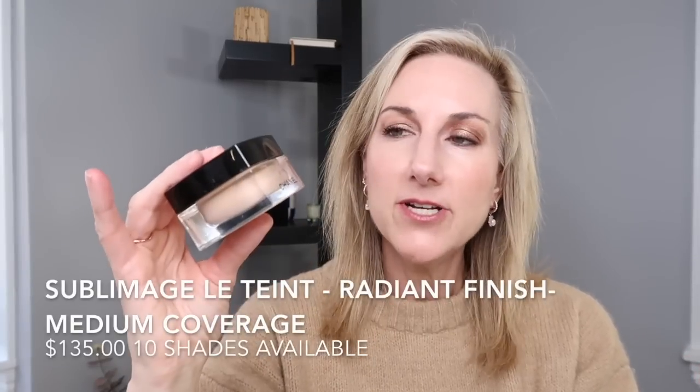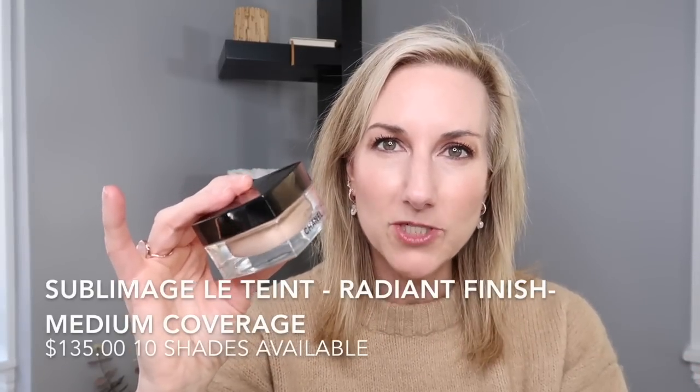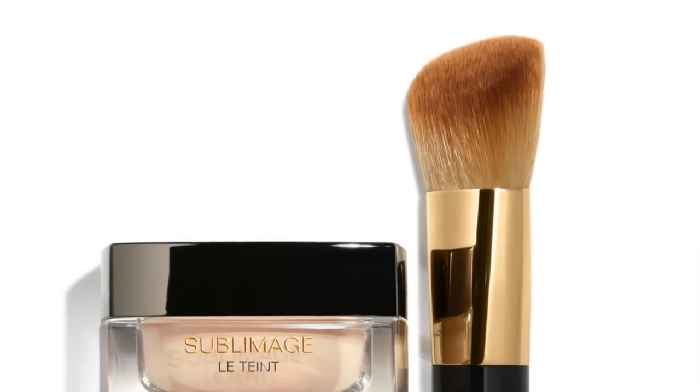Okay, the next one that I'm going to mention is another one that I have worn the longest. This is the Sublimage TINT. And you guys, this is another one of these tinted moisturizers. This daddy is $135. It comes with a gorgeous brush. And you guys, I love it. I have to tell you, this is one that I really enjoy using. It just makes my skin look better.